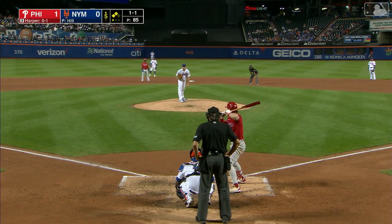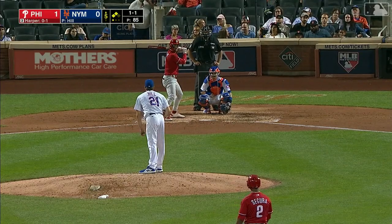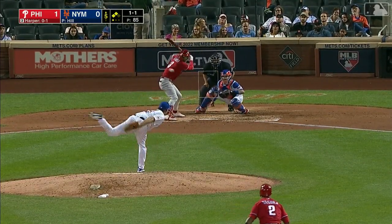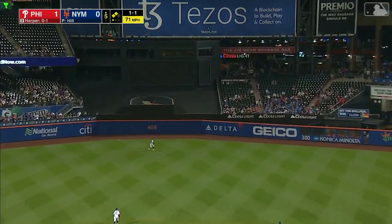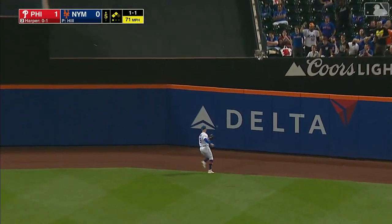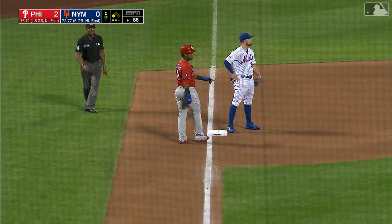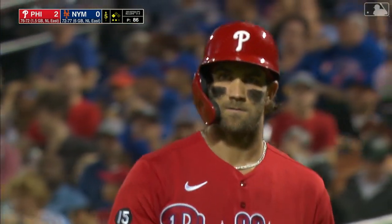A ball and a strike to count to Harper. Or second and third, rather, here with one gone. They walk him, they'll load the bases for Realmuto. Instead, they pitch to Harper. He sends a drive out to center field. Nimmo's on a dead run, and he runs it down. Both runners tag. 2-0 Phils.